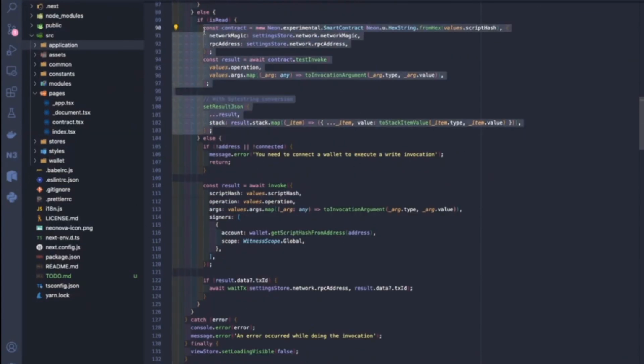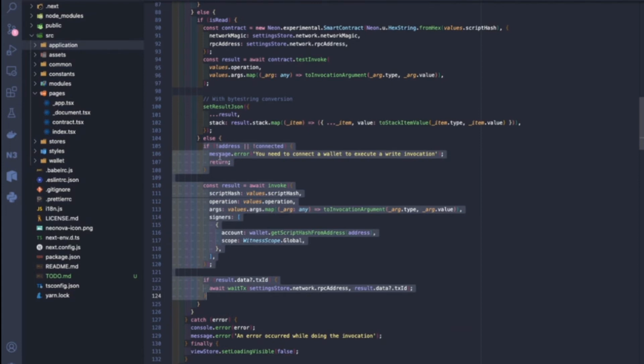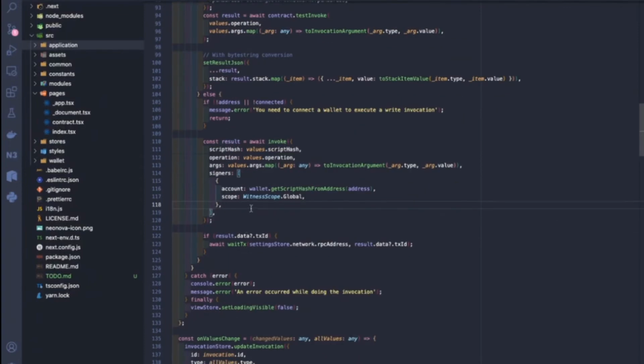And then you can see here the two kinds of invocation. If it's a read invocation, we are not using the wallet, as we said before. We are just using the NeonJS library and we do the invocation. We get the results and we set them. If we want to do a write invocation, so an invocation through our wallet, we just do this. We check that it's connected, that there is an address, some basic operations. Then we do our invocation. This is what I told you before that will be changed. We'll give the user the possibility to set them through NeoNova. In your implementation, you can set that to whatever you prefer. We already support all the witness scopes. And basically, that's it. It seems really easy, but it's like this.